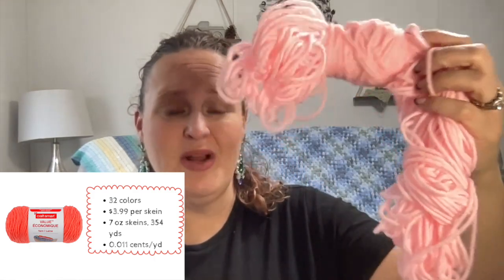Now, I have some pink here. I don't have the label anymore, that I was using in a project bag that I needed pink for. You guys, this stuff is so soft. It's squishy. It's fluffy. It's a dream to work with. It's beautiful. I love it.